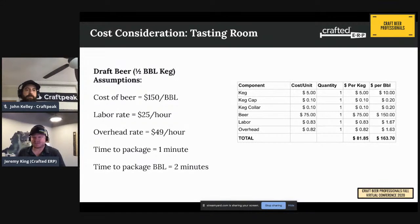We've got keg caps and keg collars. The cost of our beer for a half barrel is $75, with the assumption that $150 is our cost per barrel. Then we've got labor and overhead associated with this. Based on this whole analysis, and as you can see, the vast majority of the cost is the cost of the beer, we're at $81.85 per keg, or a cost per barrel, basically doubling that, of $163.70. We're going to use this in comparison with the other methodologies for getting beer into cans, so this is going to serve as our baseline.